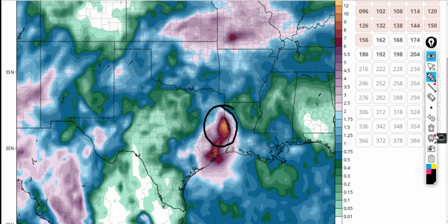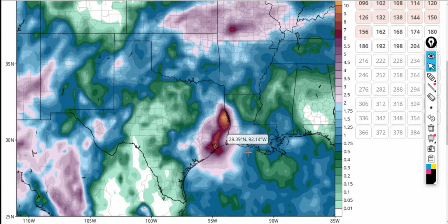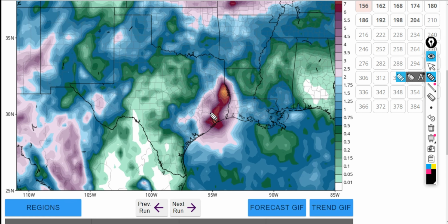Again, it's actually surprisingly not in the areas where it's making direct landfall as a tropical storm, where you'd expect the worst of it. They're not going to see that much rain. It's going to be up in this area of Texas near the border of Louisiana. We're going to be seeing up to about 12 inches, maybe even 13 inches in those areas. And then for Houston, you could possibly be seeing up to 7 to 9 inches.